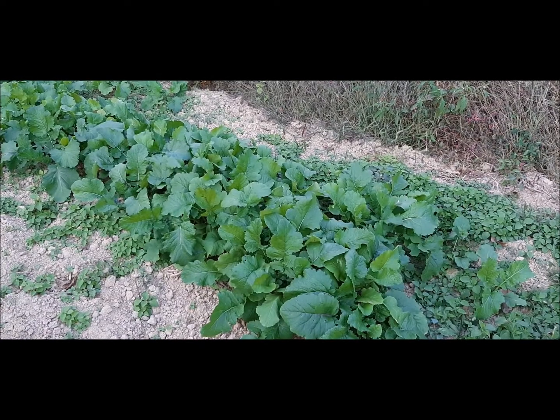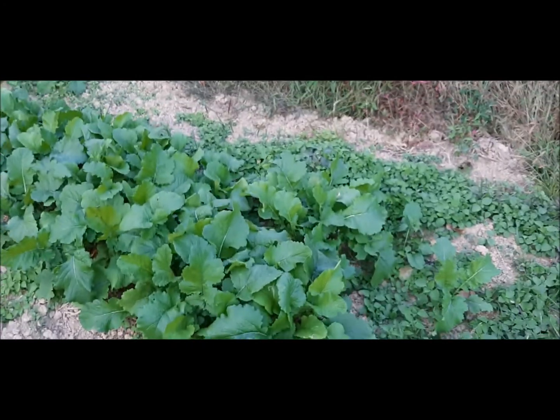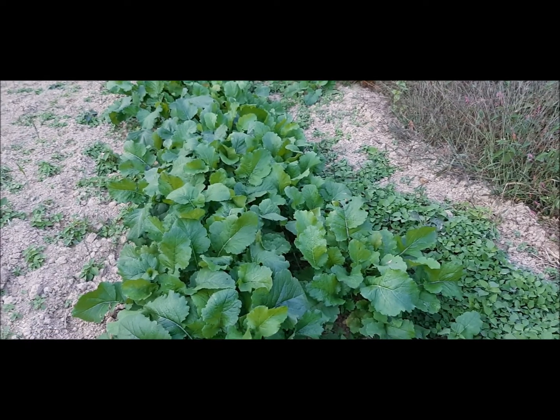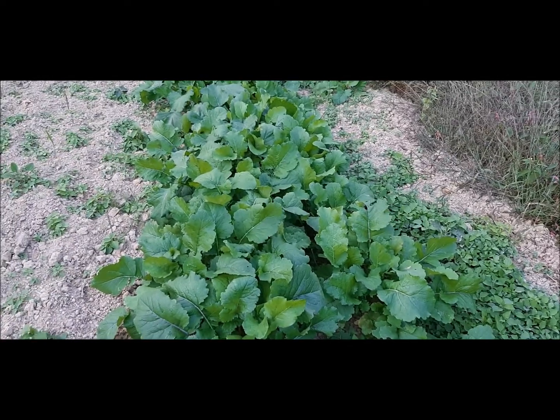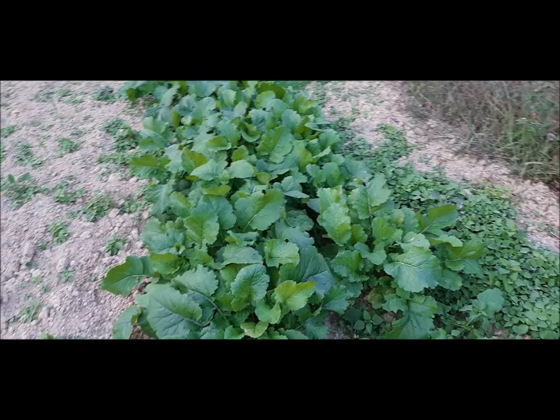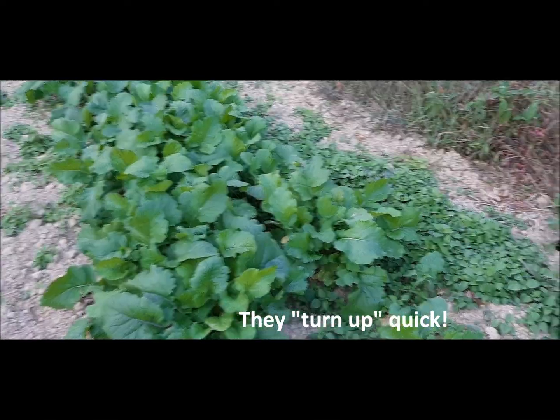We have some turnips planted here. And they are beautiful. I didn't realize turnips would spring up and be so pretty and go so fast. There's not a whole lot in the ground yet, so their actual root isn't very big, but the greens themselves are just lovely. I didn't realize they're kind of fast like radish. They'll take a little longer to mature, but they pop up really quick.